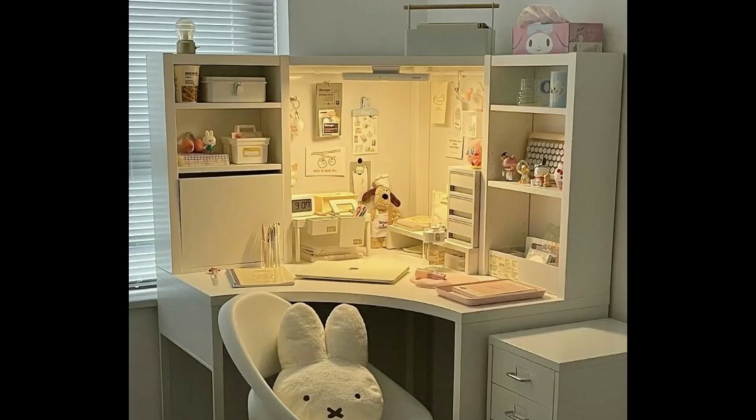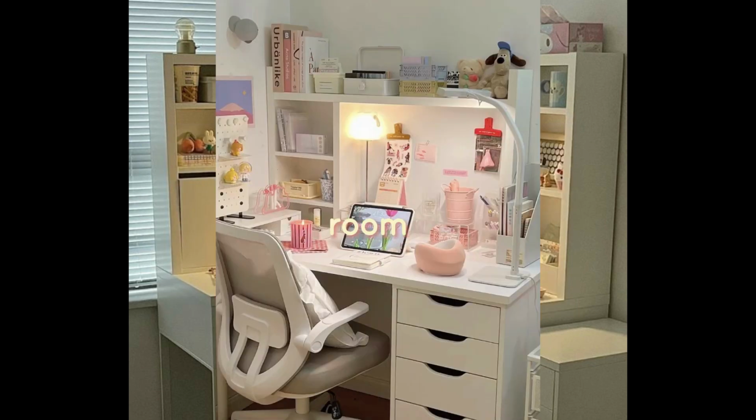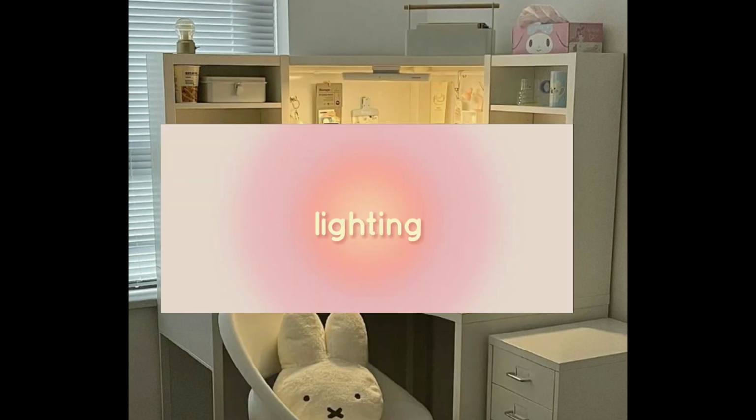Number 1. Choose the right location. Select a quiet area with minimal distractions, such as a corner of your room or a dedicated study room. Ensure good lighting, either natural light or a well-lit space with adjustable artificial lighting.